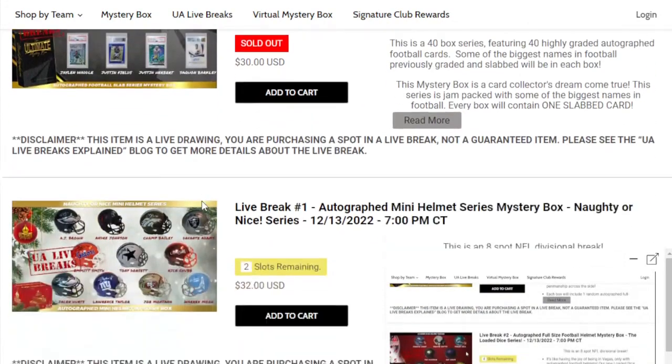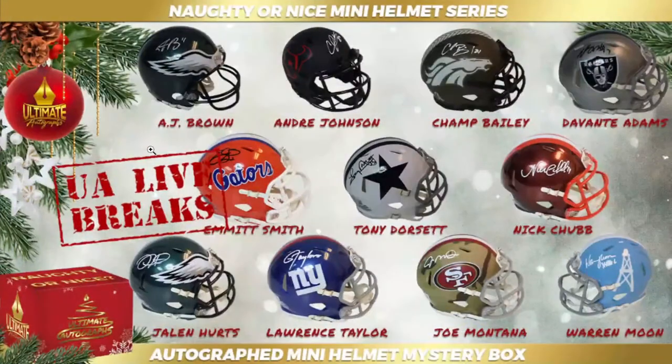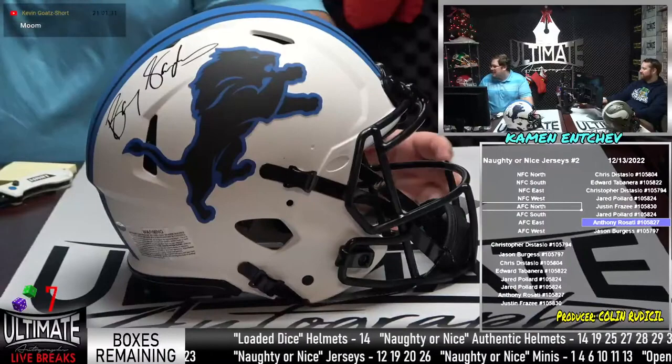Sold out on the slab that's coming up. And Naughty or Nice minis. Every headliner is out there, Colin. They're all out there. We have not pulled a single headliner yet in that series. And there's 11 of them. How? Oh, my God. That is crazy. Absolutely crazy. So we've got the slabs next, I believe.